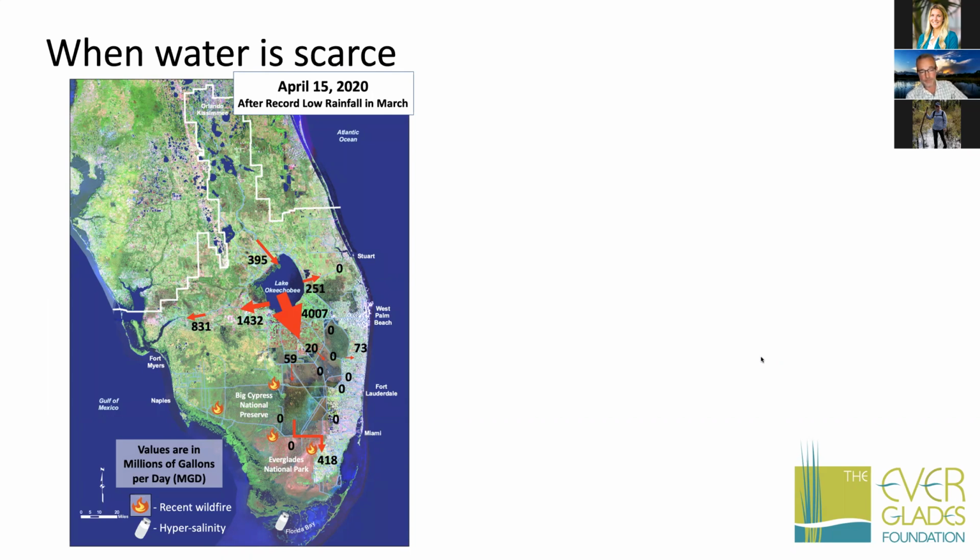Go back to April. We were pretty dry in the month of March, record low rainfall in March. We were in a relatively mild drought. And you can see from this map that the system is really being operated as it was designed to suit the needs of agriculture. Even though South Florida has changed rather dramatically, we're now near 9 million. Much of our economy is driven by tourism and real estate. And we have this dense populated area along the lower East Coast that depends on the Everglades for their water supply. Yet look, on this particular day, April 15th, who was getting all the water?